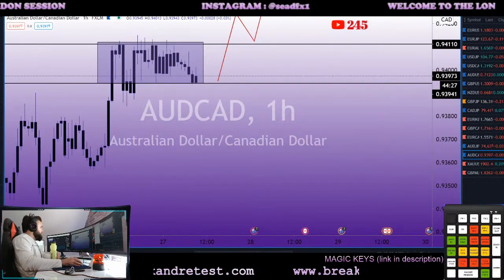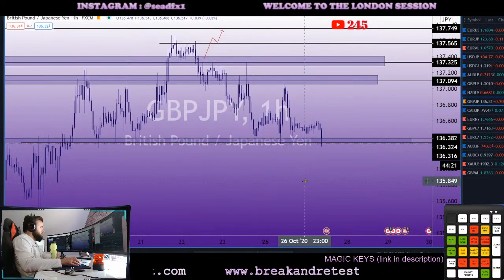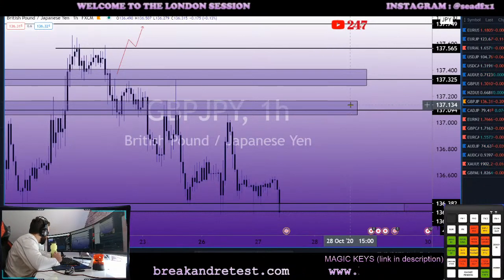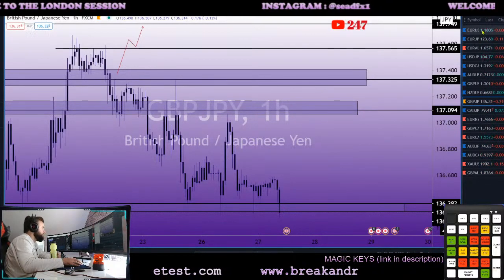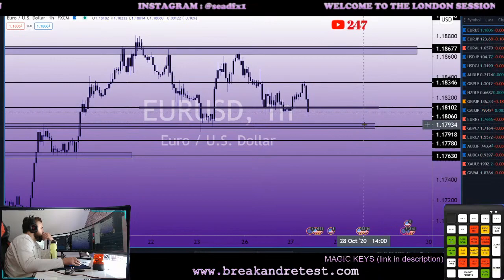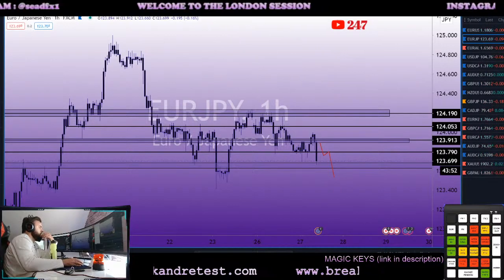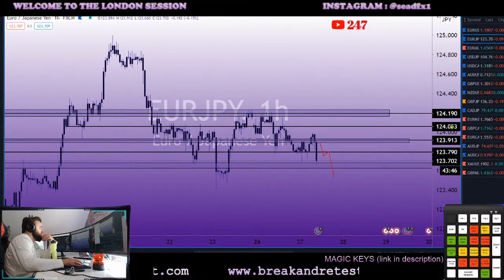Are you waiting for retest on GJ? I'm waiting for a breakout, which looks like it's happening now, even though we have plenty of time. We have another 45 minutes on GJ. See a good break. Euro US dollar is pushing down also. We'll see. Look, there's nothing official yet until we see a candle close.